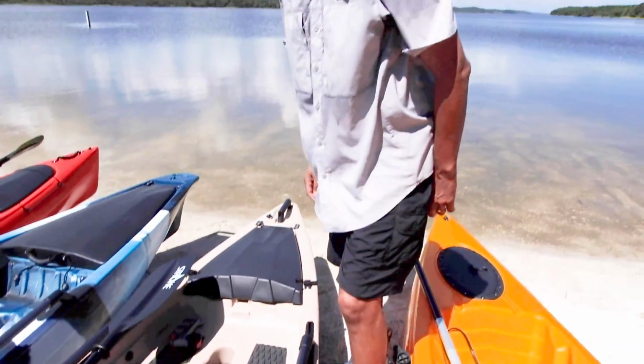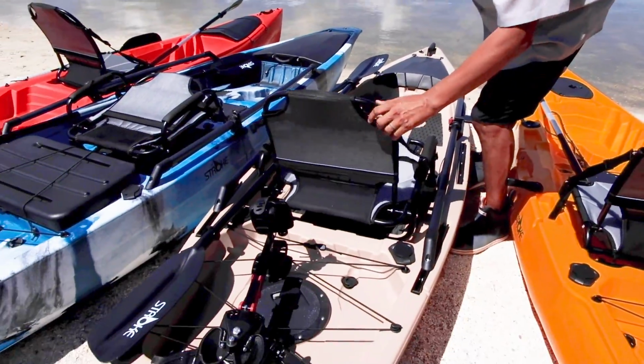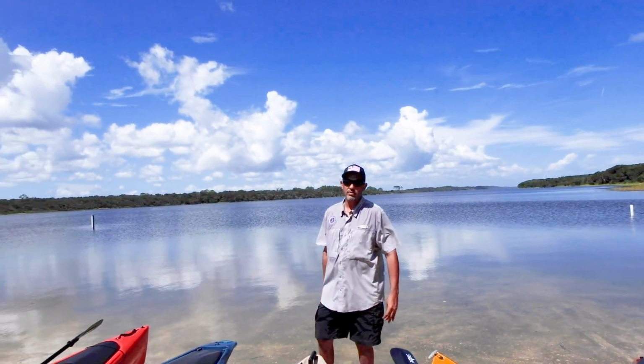Rail bars on the end, H bars I guess they're called. Another hatch in the back. Some nice scupper plugs on them. This is 33 inches wide. It weighs about 75 pounds.